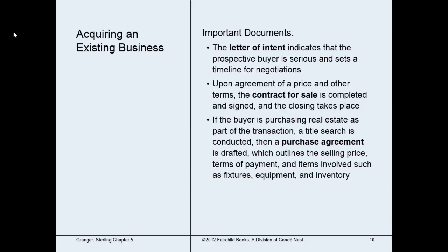So looking at some important documents that pertain to an existing business, when you go to buy an existing business, you're going to need an attorney and probably an accountant and a business broker for all the legal things that you're going to do, and also to ensure that you'll have legal credibility of the sale. And you also need a thorough inspection of the inventory, the equipment, and the sales from the existing company.